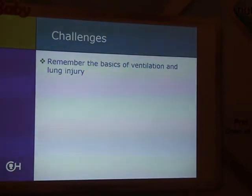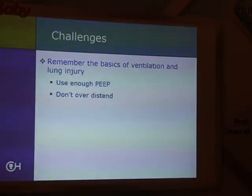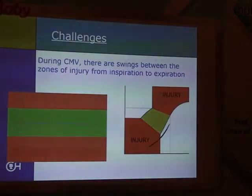So some other challenges. Again, remembering the basics of ventilation and lung injury and what really causes that lung injury. Using enough PEEP to really combat all of that injury, because we don't want to over-distend. Utilizing your graphics to assist you is very beneficial, and using all of them, your flow volume loops, as well as your different curves.